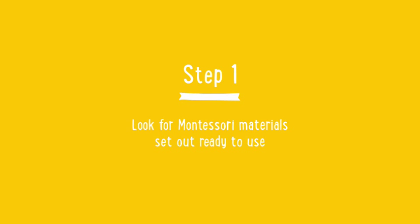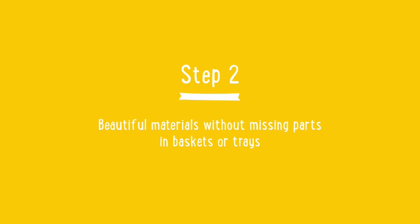So the first thing to look out for is Montessori materials that are available for the children to work with at any time. So you'll see them laid out on their shelves, for example. And in a classroom of 3 to 6 year olds, you'll see recognizable materials like a pink tower and a brown stair.